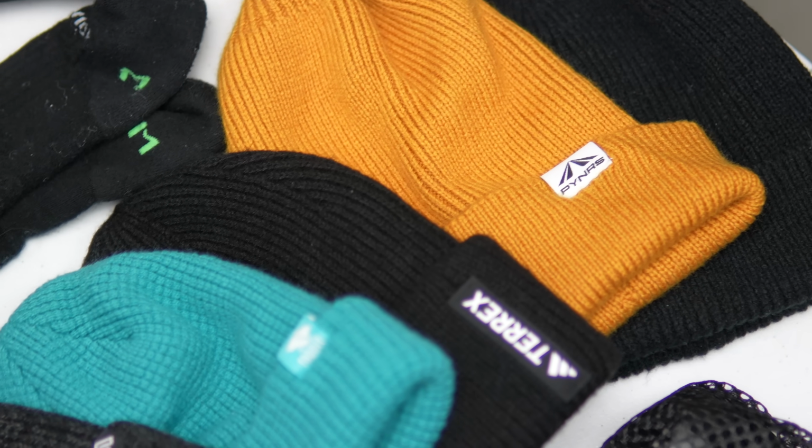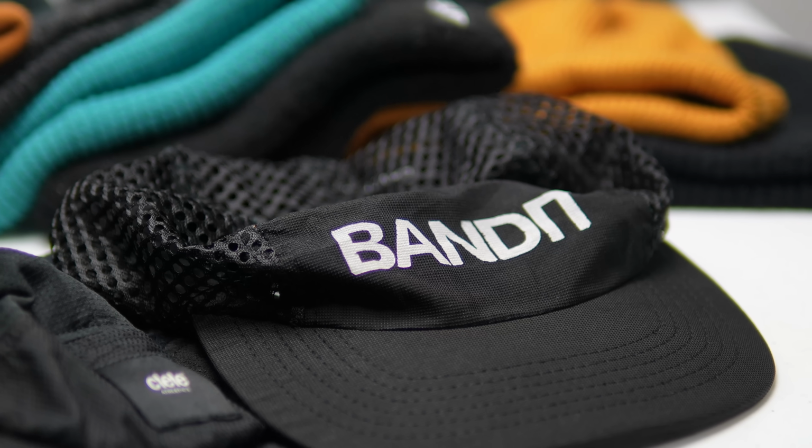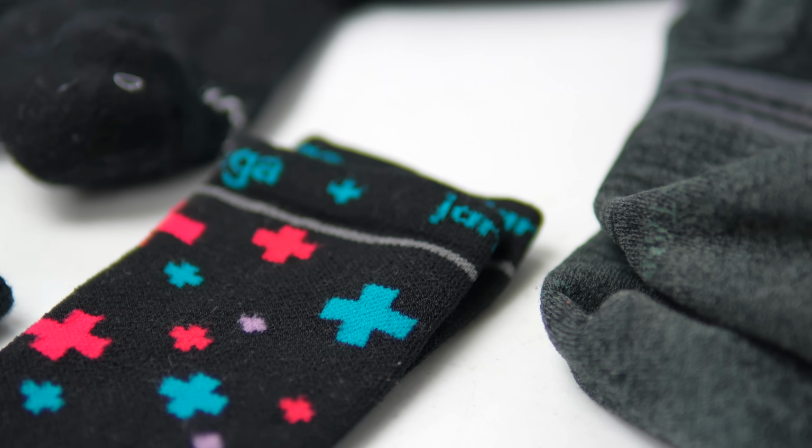This is my 2023 gift guide for runners, and as always, it's stuff that's around $50 or less, and it doesn't require you knowing what sizes your runner needs.